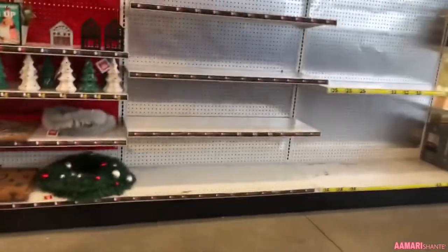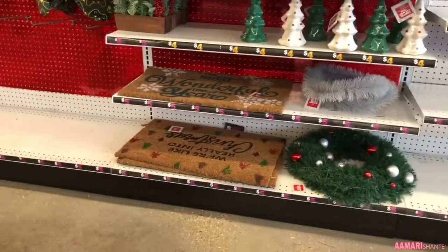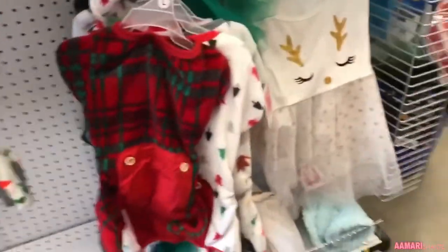This is like gifts over $5. Welcome to Five Below. Christmas rugs, little ornaments, stockings. We usually have more stuff than this, but we're unpacking. So yeah, this is Christmas. Christmas dog stuff. We usually have blankets right here, but we're running low on everything.